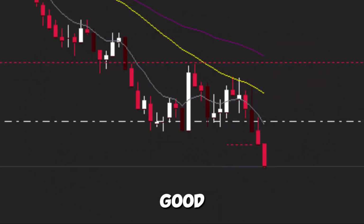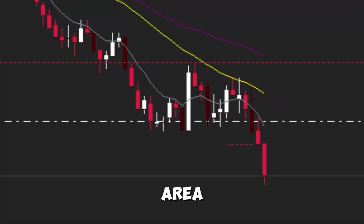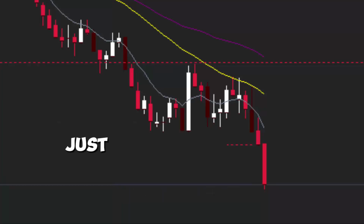Yep, that's looking good. Nice. It is going to reach this area. That's enough for me. That's enough. That's all I need. It's fine. That's a good move. I like that. That was just over a 1-to-1 trade.